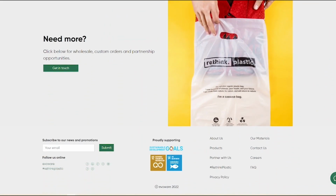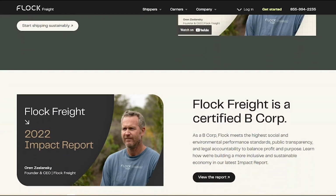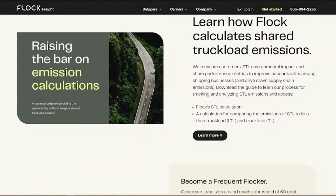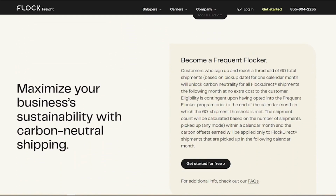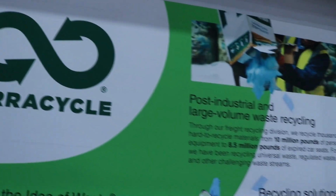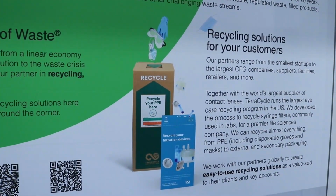We then move on to smart transportation. Sustainability isn't just limited to packaging, it also extends to transportation. Companies like Flock Freight are developing and using smart technology to optimize truckloads, reducing empty space and cutting carbon emissions by up to 40%. Moving on to recycling revolution, Sustainability Central highlights the recycling revolution with companies like TerraCycle turning overlooked waste into new products. This contributes to the creation of a circular economy where resources are reused and recycled.